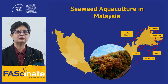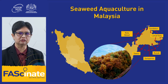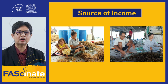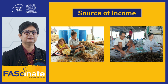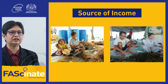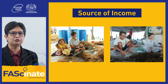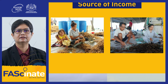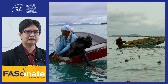Seaweed cultivation in Malaysia started in the late 1970s on a small scale. Seaweed aquaculture is a very important source of income for the coastal community. It is operated by the whole family, as you can see in the picture. The husband and wife are tying the seed before they go out planting in the sea. The picture shows that the seaweed are planted in the sea.